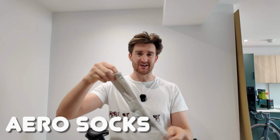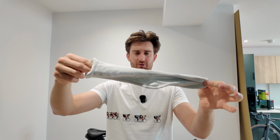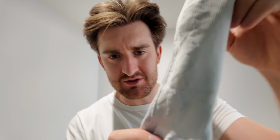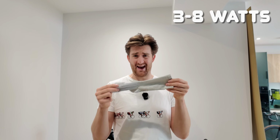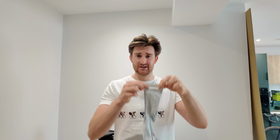Coming up next in kit that you can wear, aero socks. You don't need to buy the latexy looking ones now. You still could, but pretty normal looking aero socks basically have, once again, a trip airflow texture on them that is designed to keep air stuck to your leg as it wraps around you. Now, the savings for these are weirdly high. They're anywhere, depending on speed, from like 3 to 8 watts. They're ridiculously good. And for a cheap upgrade, well, if you're doing a long ride, aero socks will make you quicker.